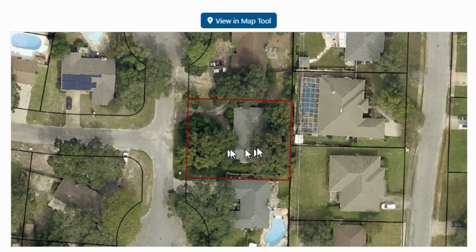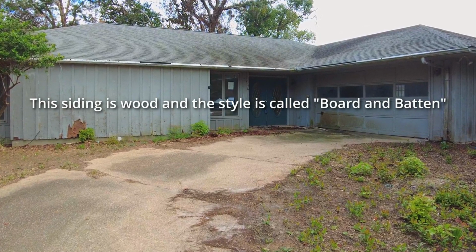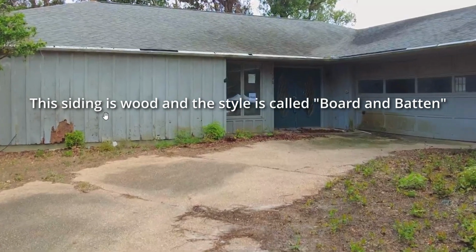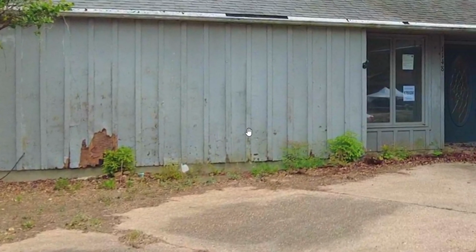You can see in this old picture there were a lot of tree limbs overhanging the house, and you'll see some stains on the roof. But this has all been trimmed back now, so nothing is over the roof like it was in this picture right here. This is a picture of the outside and the front, and you can see that this is all board and batten wood siding. This is wood, and you can see how it's eaten up all over the place. So this has all got to be redone.